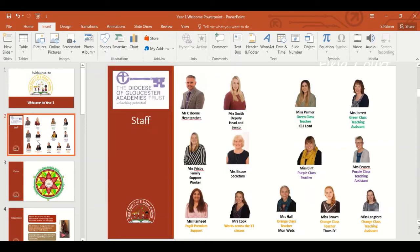Here are some of the members of staff at Philcourt Infants. We have some familiar faces on the left, and on the right we have Team Year 1. In green class we have Miss Palmer and Mrs Jarrett. In purple class we have Miss Bint, Mrs PC and Mrs Cook. In orange class we have Mrs Hall, Miss Brown and Miss Langford, and we also have Mrs Rashid walking across the Year 1 year group working with Pupil Premium.